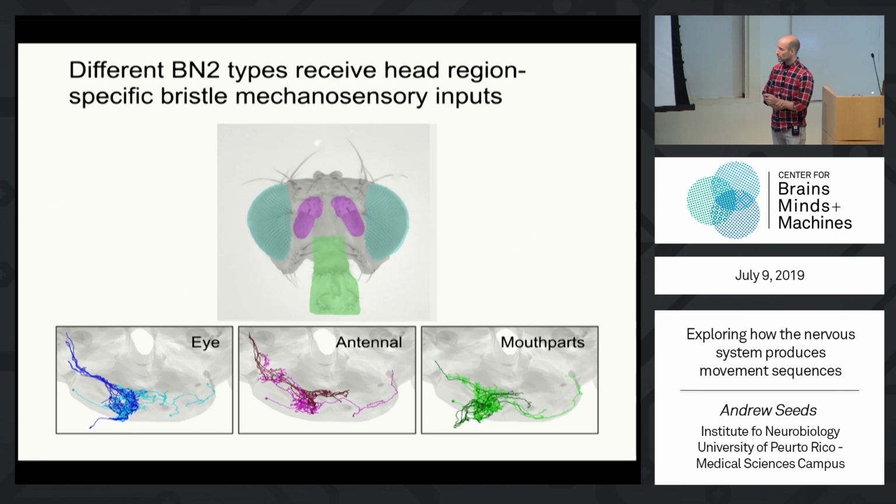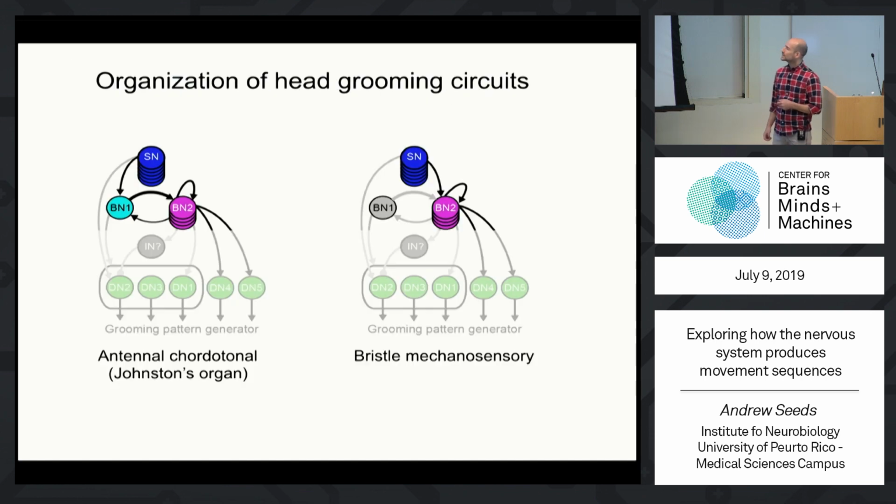Okay, so our current model that we're working on now is that the head has this somatotopic map where bristle mechanosensory neurons coming from different head parts connect with distinct neurons that we call BN2. So just to summarize what we know so far, we know the antennal grooming circuit, and that there are two types of ways that mechanosensory neurons can connect with these circuits. In the case where the mechanosensory neurons are coming from chordotonal neurons on the antenna, they connect through a BN1-like neuron that then is connected to BN2. And if the mechanosensory neurons are bristle mechanosensory neurons, they're connected directly to BN2.